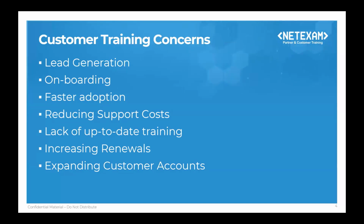They see increasing support costs and a lack of up-to-date training. Being a security product, there are new features coming up almost on a weekly basis, trying to keep up with the threat landscape. But they just can't keep up with the training. They can't keep up with the documentation.